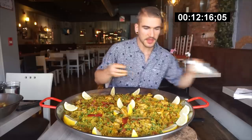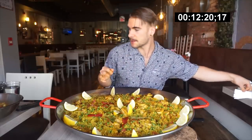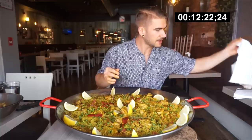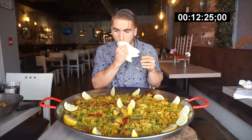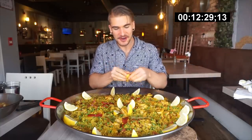All right, I think that's all the shrimp, or at least mostly done with the shrimp. There's probably a few stragglers in there. About 12 and a half minutes in. So now, oh no, there's still more shrimp. I lied.